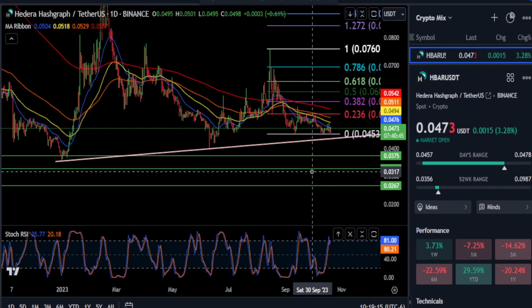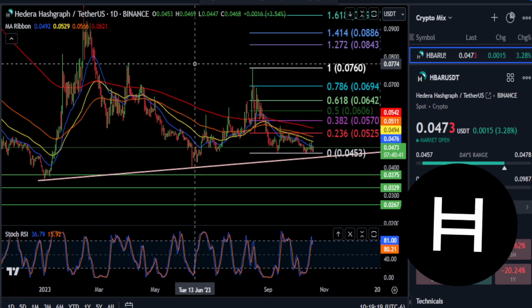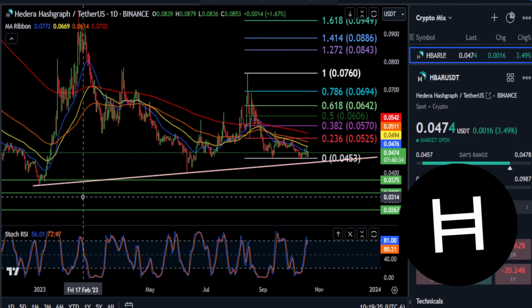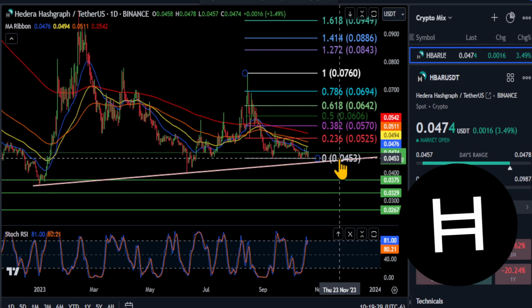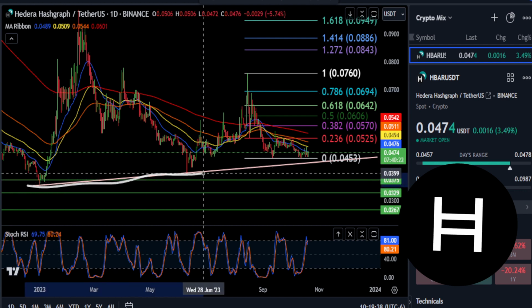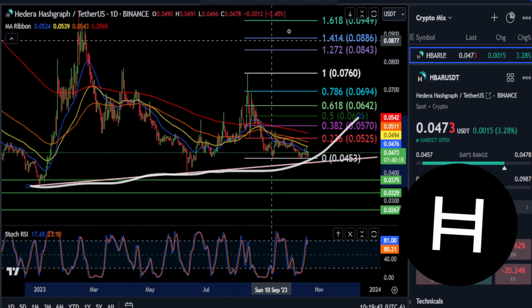All right, everyone, we are going to take a look at Hedera here. So HBAR, as you can see here on the daily chart, from the last update, we have all these green bars here for support in case we end up breaking the bottom here at 4.5. And ultimately, you can see that I drew this uptrend here, which if we just draw this with a pen, you can clearly see this higher low scenario and bullish market structure, as you can see there.